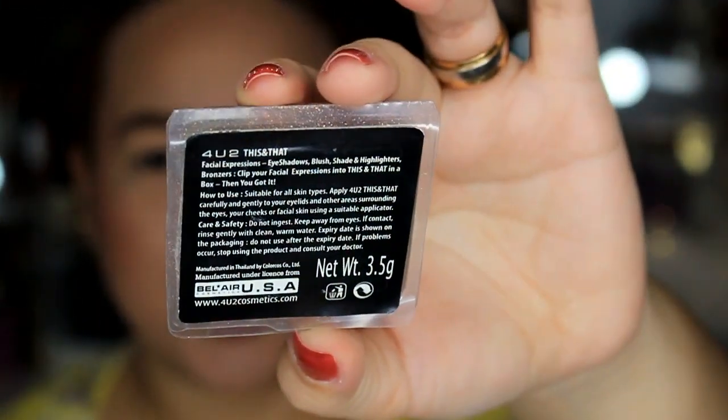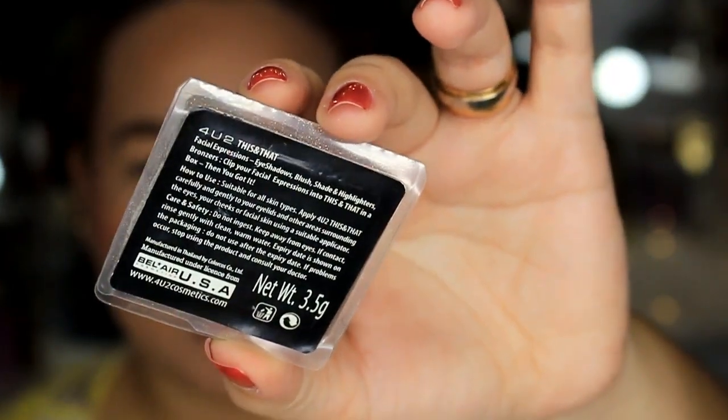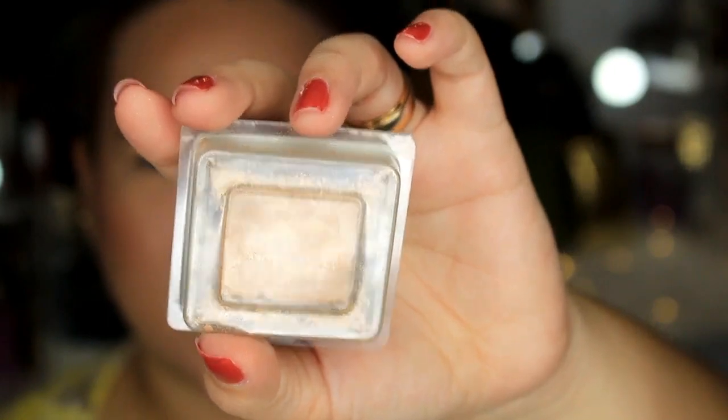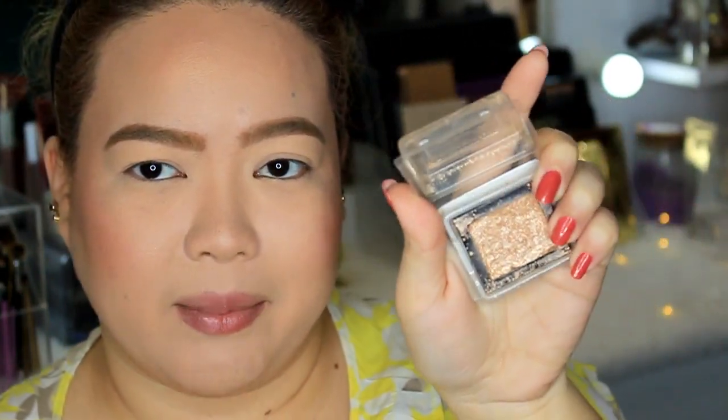As you can see, wala siyang shade name dyan. Pero ganito lang siya, it comes in like this plastic packaging. Wala siyang shade name. Nakakaloka. Pero madami silang shades sa For You Too. And meron ding mas white nito na highlighter pala. Pero I like this one, yung parang medyo champagne na shade.